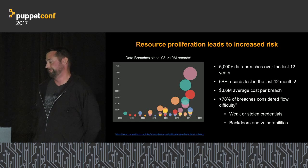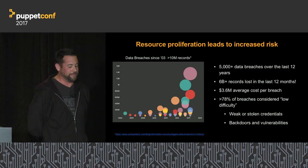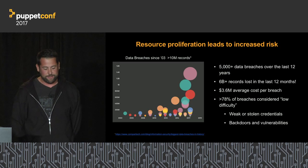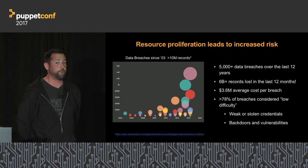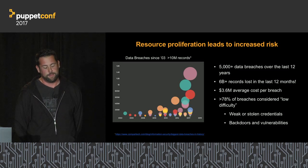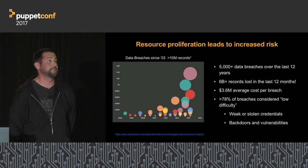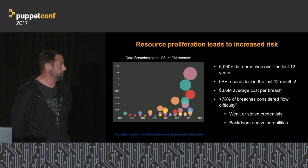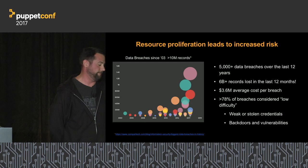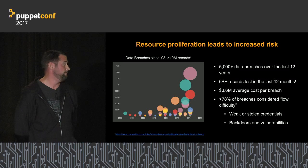But that's not the only problem. As we all know, myself included lately, there have been a lot of data breaches. This graphic stuck out at me recently, and I thought it was interesting to share, that over the last 12 years, there have been 5,000+ data breaches. And for anyone who knows, it's self-reported, so the number is much higher. That's 6 billion records in the last 12 months that have been lost. And that doesn't include the latest, biggest one last week. And the average cost is $3.6 million per breach, not to mention what happens to your credibility, your install base, your executives.